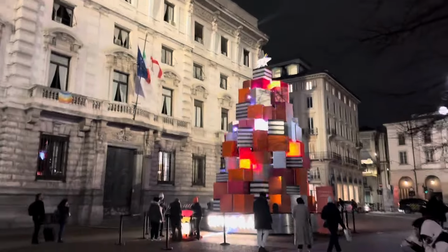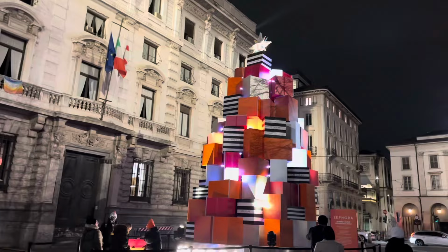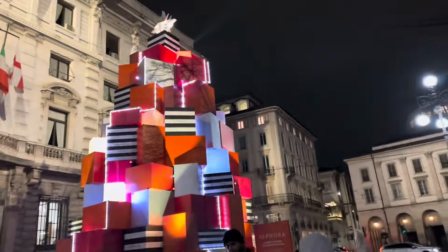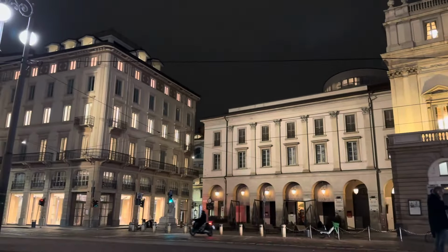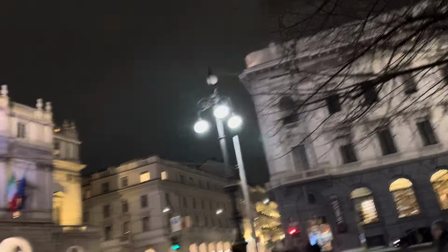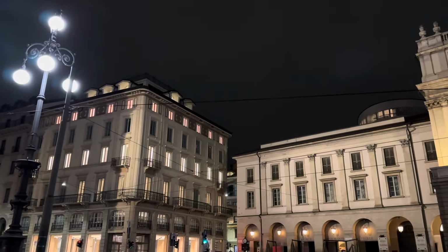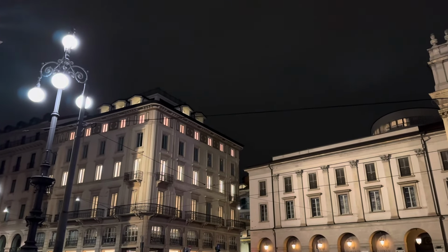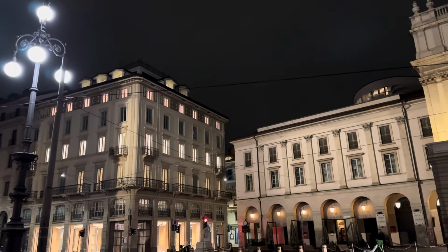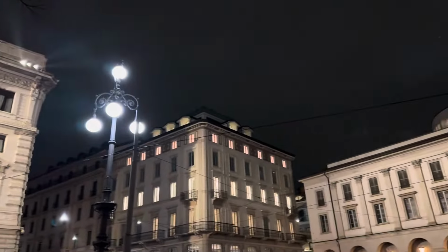So we are leaving. Oh, see this beautiful stack. It's a stack of different designers. They used it to build their Christmas tree. This is beautiful. I can't even lie. Milano is a beautiful city. We have not explored half of this city, but what I'm seeing at the moment is beyond amazing. I am blown away by the kind of beauty that I'm seeing here.